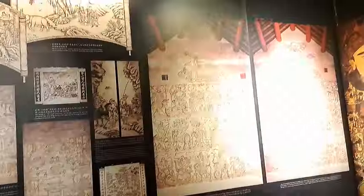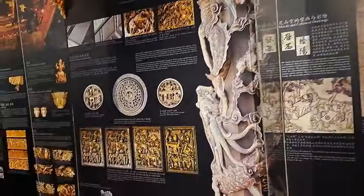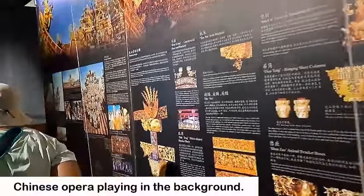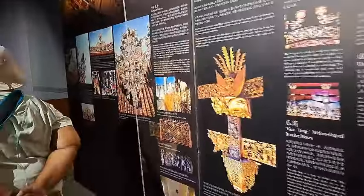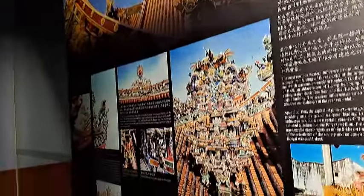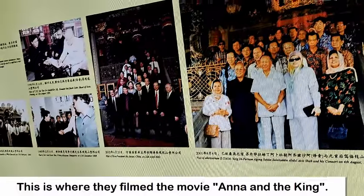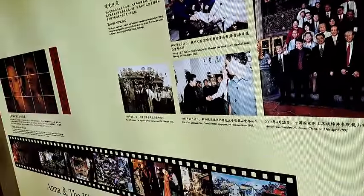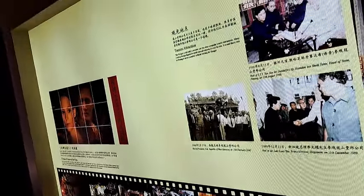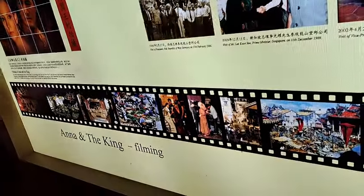Okay, this one. Carvings. What you're hearing in the background is Chinese opera playing. Details of the woodwork. This is where they filmed the movie Anna and the King with, what's her name? Jodie Foster. Yeah, that's Jodie Foster right there. Anna and the King.